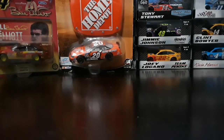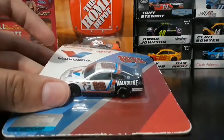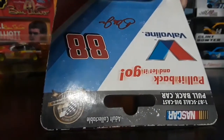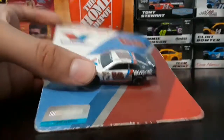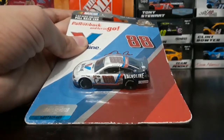Oh my goodness, I forgot this diecast was here. I might as well get into this diecast, which was one of the unexpected diecasts I was going to get. It's Dale Earnhardt Jr.'s 2015 Valvoline Throwback 1:87 scale diecast. I don't know why I said 1:74, but it's a 1:87 diecast. As you can see here on the package, it says pull it back and let it go.